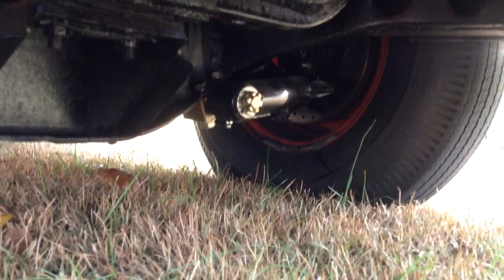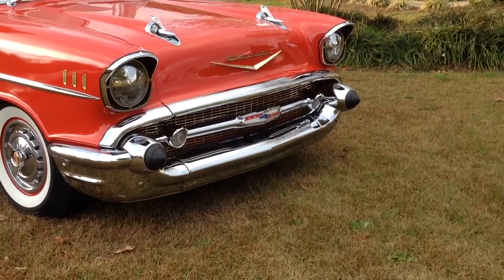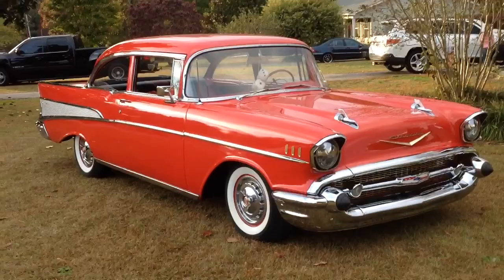Front end's all brand new, rack and pinion. Disc brakes, cross drilled rotors, two-inch lowering spindles. Calipers all painted, cross drilled. Front end all brand new. Super sweet car. Runs and drives perfect.